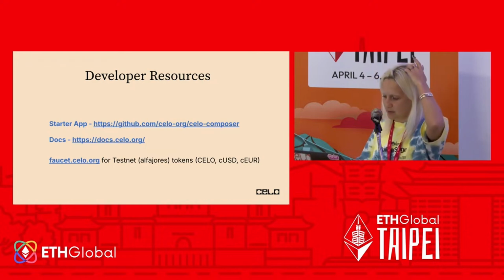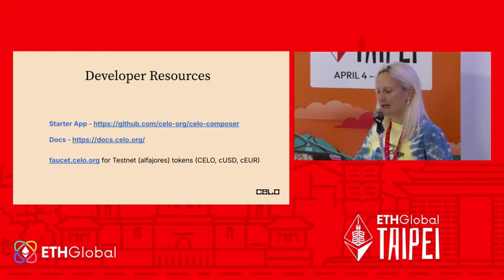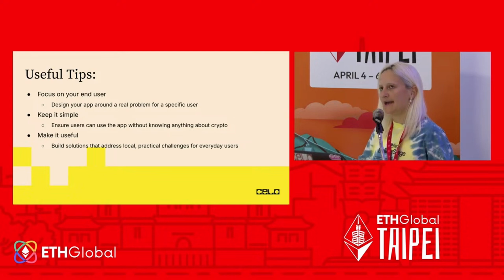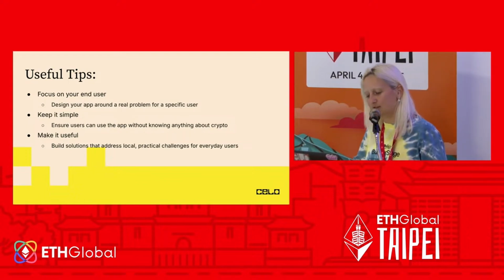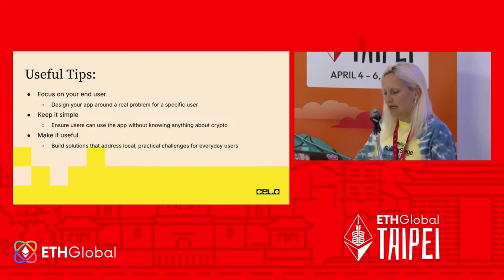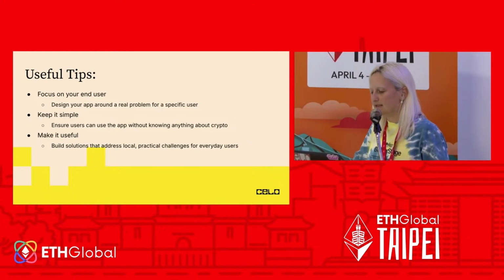Here again, an overview of all of the resources, and then use cases and ideas. Just some useful tips: focus on your end user. Make sure that your app is user friendly. It helps to keep that in mind also for your presentation. Keep it simple and make it useful. Think about what would be everyday problems that you are facing.